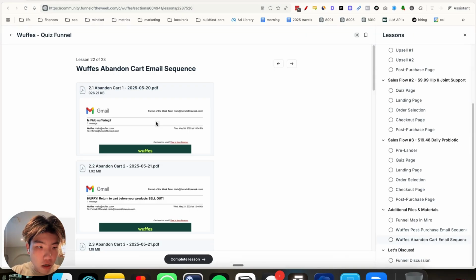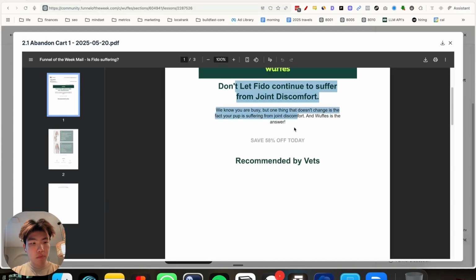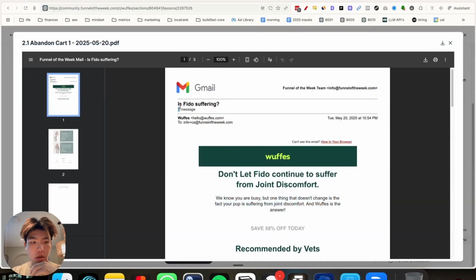Here's their abandoned cart. So this might be useful. In their abandoned cart, they mention the dog's name, and so the headline is "dog name suffering." So this probably increases the conversion rate a lot. They use the name from the quiz in their actual emails. So that's pretty smart.